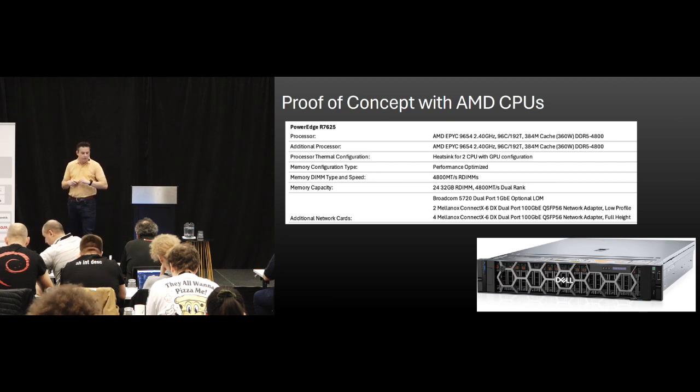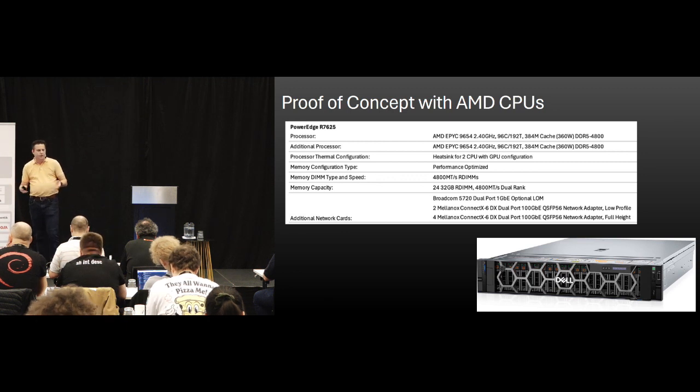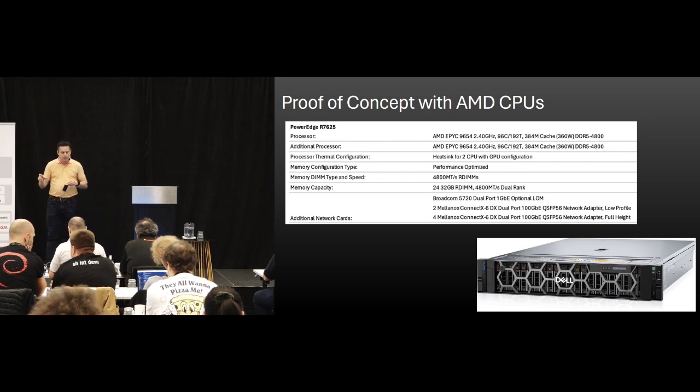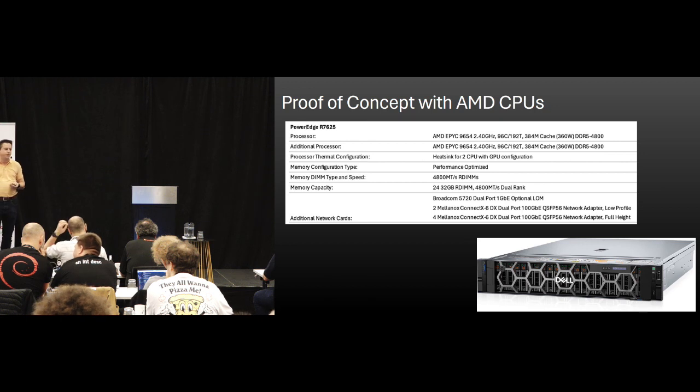So speaking about the proof of concept I mentioned, in this case we've tested with AMD CPUs, the 96 cores. There are newer CPUs now. I think they're about to come out, or they're already out, but this was a test we did a couple of months ago. The reason for taking a 2U server is simply because we could not fit enough 100 gig interfaces in a 1U server.